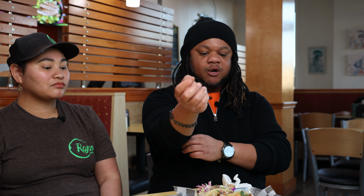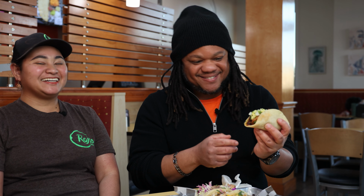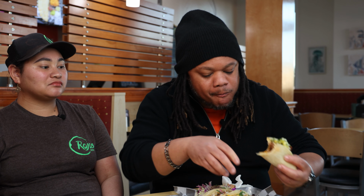And then the last one we got here, what's going on here? This is El Pastor. This is one of our top sellers too. It has the pineapple salsa on it, and the pork marinated with dry chilies. I mean, you're also going to get a lot of flavors. That's a really traditional taco in Mexico City. Yeah, we saved the best for last, or what?